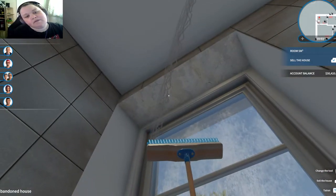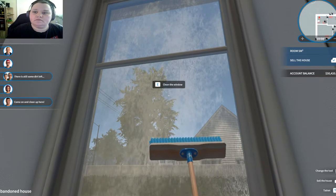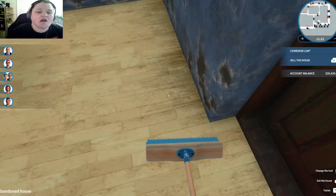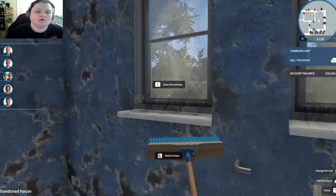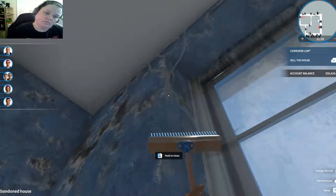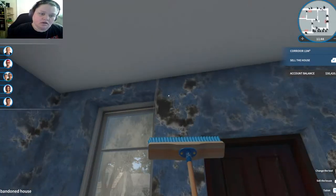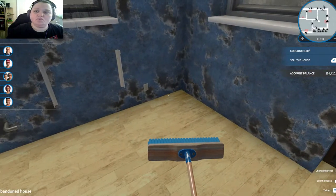Why can't I get rid of that particular... There we go. Yeah, there's dirt everywhere. Like, seriously, you're telling me there's dirt, but I have a huge problem. Most of the dirt is blended in with the speckled marks on the bloody walls. They're complaining because there's dirt everywhere. And they're right, there is, but I can't see it because of the marks on the walls.